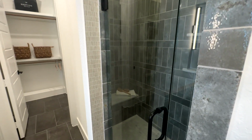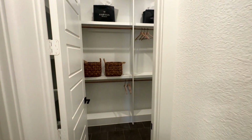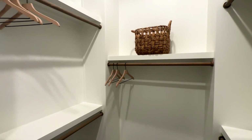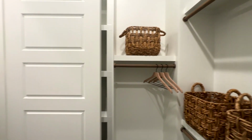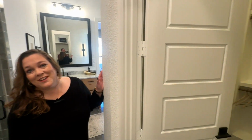and your walk-in closet. And they incorporated the tile in the walk-in closet, which is really great. Oh, actually there's double closets, I forgot. There's a closet on this side too. You have your own access to your own closet.